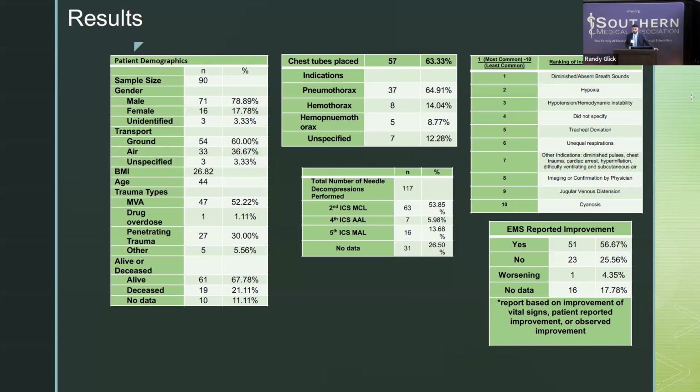After they arrived at the hospital, you assess them to see where exactly the injury was. Was it a hemothorax? Was it actually a pneumothorax? Was it actually a tension pneumothorax? So we found that of all the patients who had a catheter placed, 57 of them received chest tubes, and 37 of them actually had a pneumothorax after arriving at the hospital.